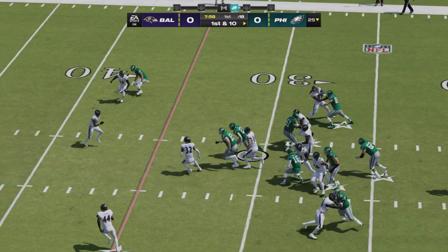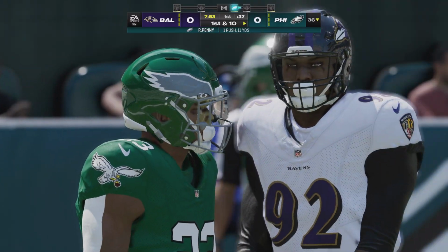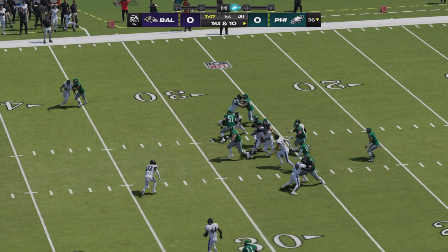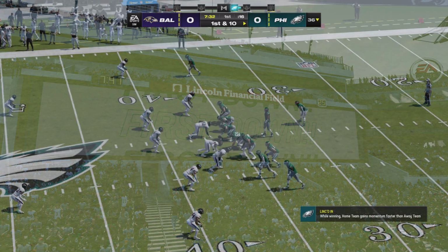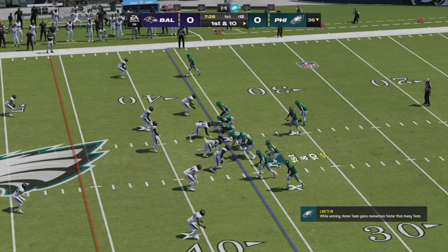A run for the former Seahawk. It's Rashad Penny. And this is going to be an Eagles first down as the tackle is made here at the 36. Well, there you go. This offense off to a strong start this afternoon. Yeah, with a big run and a first down. That's putting what you practice into play. That's excellent execution to get things started. So from the 36 now, first and 10.